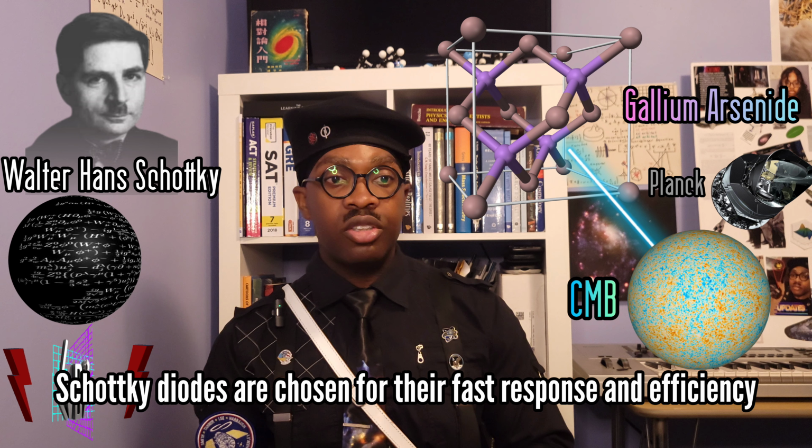But let's focus more on gallium arsenide and indium phosphide's role in detecting the cosmic microwave background. You see, the Planck satellite mission employs a low-frequency instrument that is used to detect the cosmic microwave background. The low-frequency instrument is tasked with observing the full sky in intensity and polarization in 3 frequency bands, which are centered at 30, 44, and 70 gigahertz. These observations are crucial for studying the cosmic microwave background.